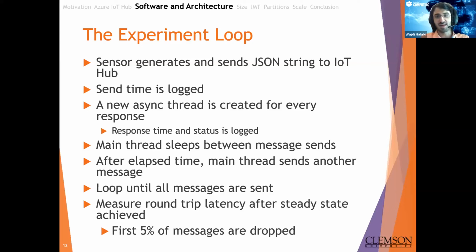Meanwhile, during that, the main thread is just sending a message, sleeping for X milliseconds, sometimes it's 10, other times it's 1,000, depending on the experiment, and then sending the next message. And it will continue doing that until an elapsed time has passed, usually 3 to 5 minutes. We want to measure round trip latency when steady state has been achieved. And the first few messages have much higher latency than the rest of the experiment would. So we dropped the first 5% of messages since they are not indicative of what real world performance will look like.